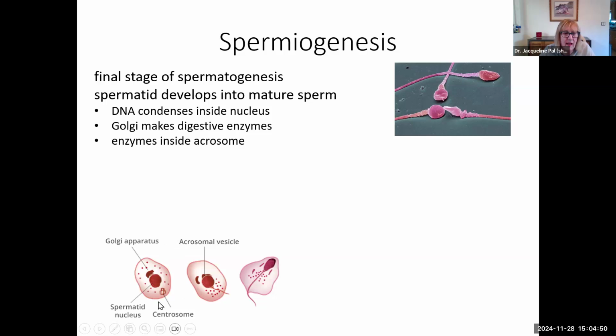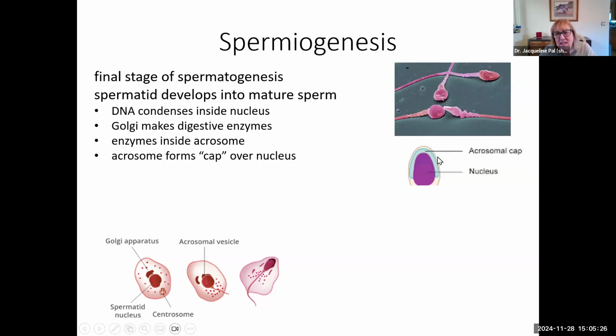So inside that round or oval cell, in the nucleus, the DNA all condenses and becomes nice and compact. The Golgi apparatus goes to work and starts making a truckload of digestive enzymes, just like you would be making a whole bunch of lysosomes. But this time the lysosome is going to go on the tip. So we take the prefix that means tip, which is acro, but instead of calling it a lysosome, we call it an acrosome. Because what's going to happen is this acrosome is going to go over the top of the nucleus, kind of like pulling a hat over the top of your head. So it's called an acrosome cap or an acrosome vesicle, forming a cap over the top of the nucleus.